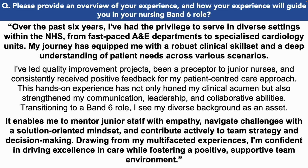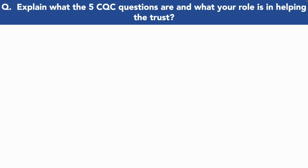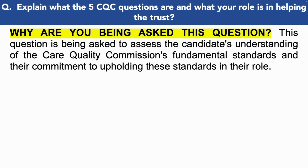Okay, the next NHS Band 6 nursing interview question is: explain what the 5 CQC questions are and what your role is in helping the trust. Wow, this is a great interview question, and you're being asked this to assess your understanding of the Care Quality Commission's fundamental standards and your commitment to upholding these standards in your job role.